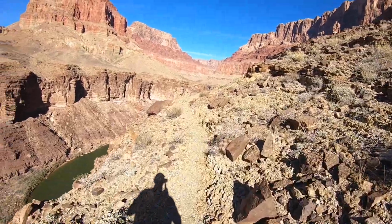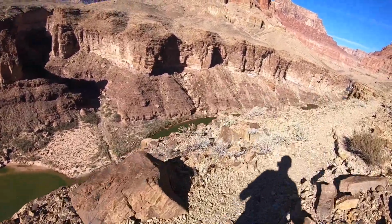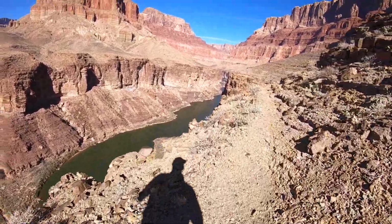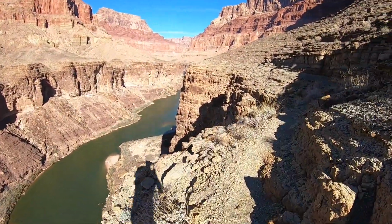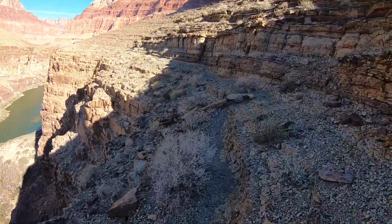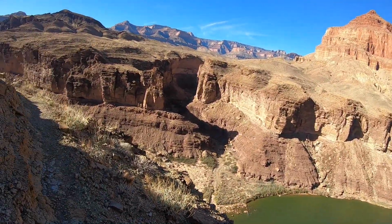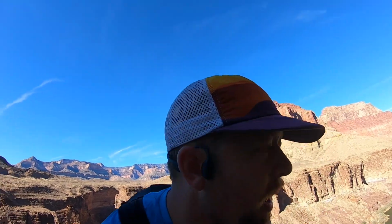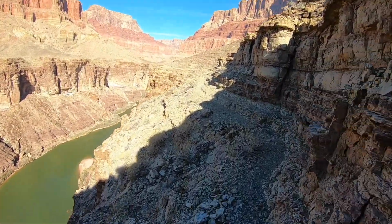We are running along a cliff edge here. It's probably a 500-foot drop off to the river. So maybe this is why people say if you're afraid of heights, don't do it. To me, this is totally fine. But I mean, you can see how tall the walls are here. It's pretty epic terrain. Honestly, it's amazing being out here.